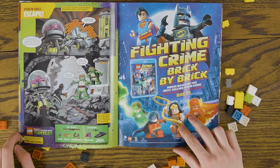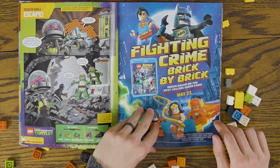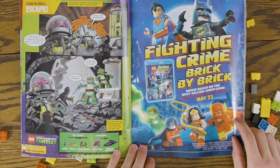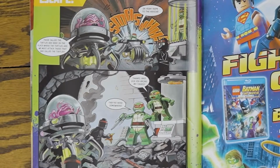All right, and then we have just a short two-panel Teenage Mutant Ninja Turtles comic here. I do love the comic book drawing. Just some really nice art. All of these are really... The graphic design in this really holds up. As someone who does a little bit of graphic design in my job, I think this looks really good.